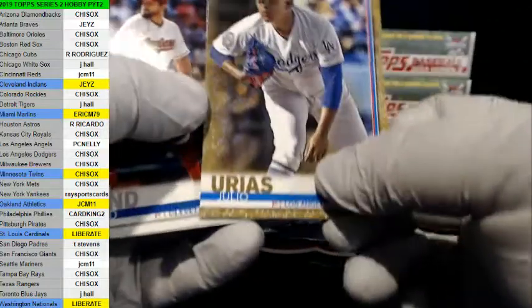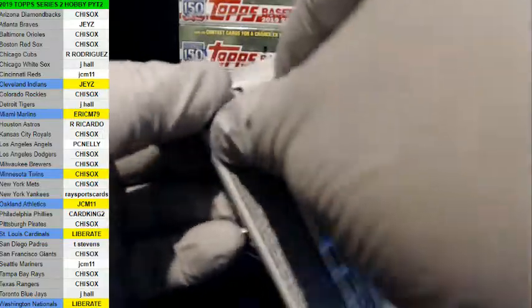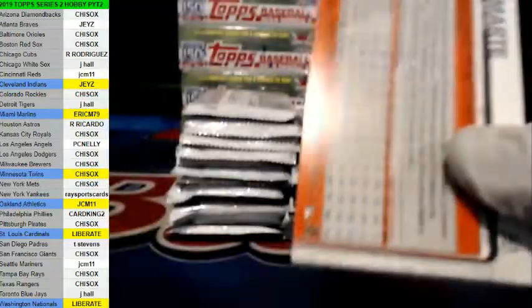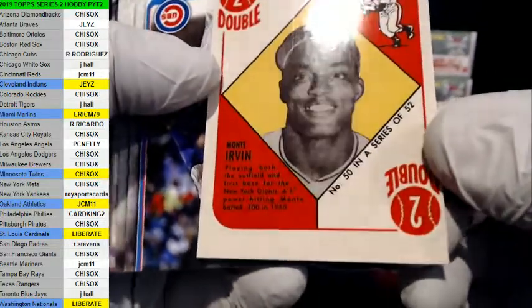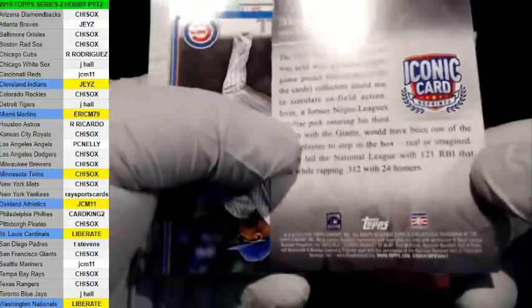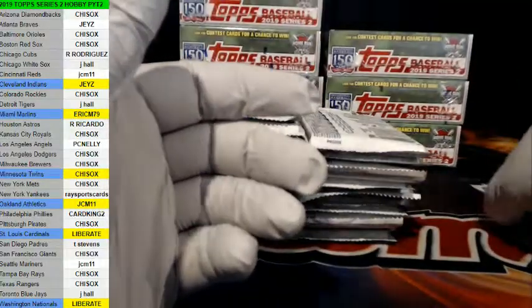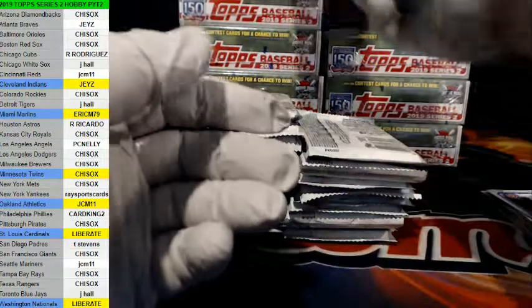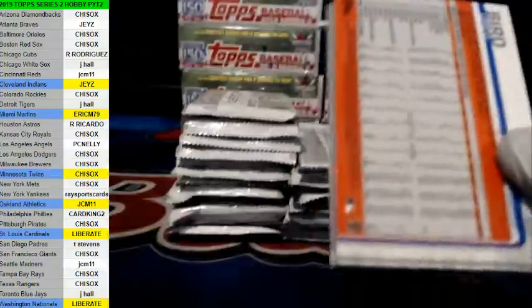See, first up, we have a Julio Urias for the Dodgers, 532 of 2019. This is Monty Irvin. What the hell is this guy for? Looks like the Mets. No, Giants. New York Giants. Iconic card. It's an old one. What year is that card? Let's see this. We'll save that one. That's the hit. We'll put that right there. Save it for the end of the box.